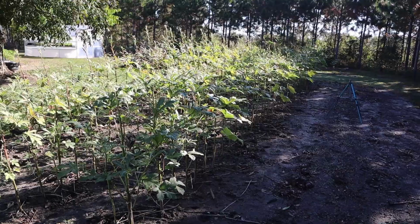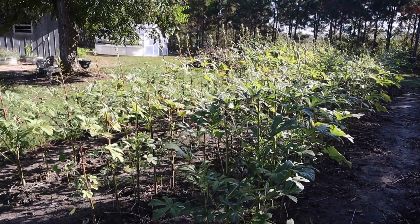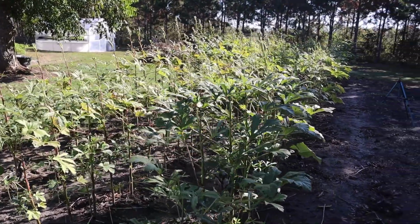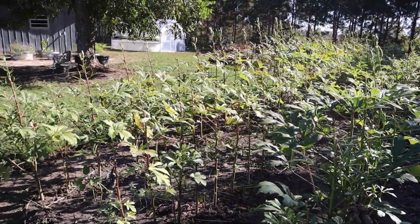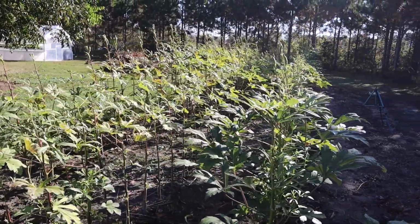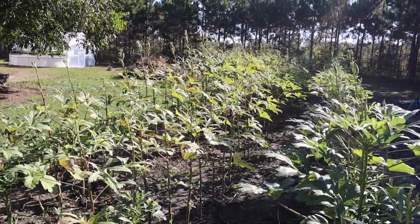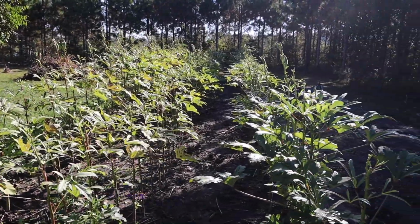On these 3 rows of Ruiz okra here, we ran a sprinkler all night from about 11 o'clock to 8 o'clock in the morning. That helped these guys out. Didn't have any plants dying or suffering from frost here. We're done harvesting these for food. Now we're just letting them fill up with pods so we can use this as a seed crop.